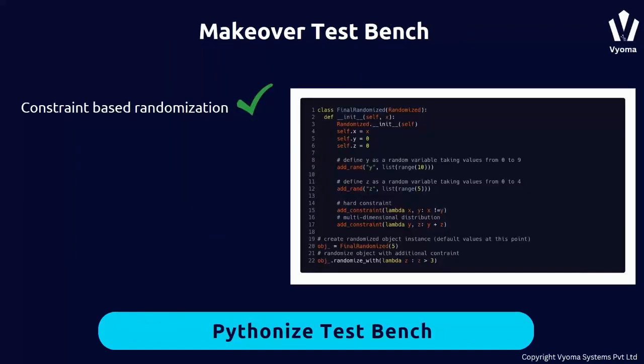The second makeover is the test bench. So in order to leverage such an ecosystem, which I mentioned as Python, we need to develop the test bench also in that, so that we can reuse a lot of the ecosystem's modules and everything. So the second makeover that we propose is to Pythonize the test bench.